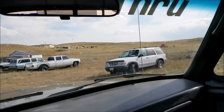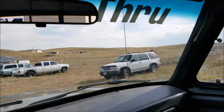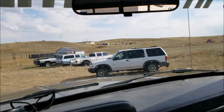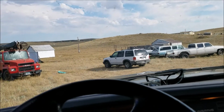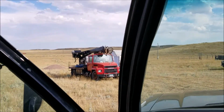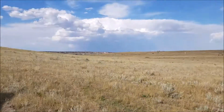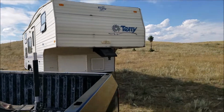There's my little girl, my babyest, finally learning how to drive after getting out of Utah. Practicing out here in the middle of nowhere in Chugwater. Just waiting for them to leave the place and I'll follow them out of here and lock the place up. But we're finally getting homesteaded out here. Got the camper dropped off for now.